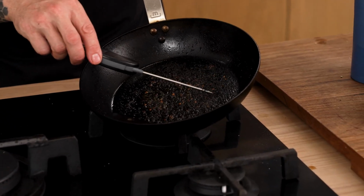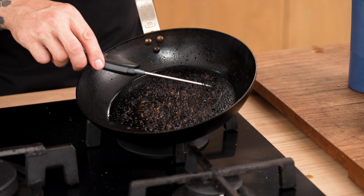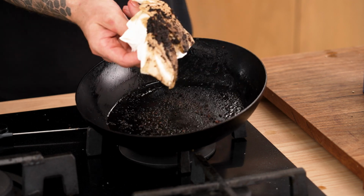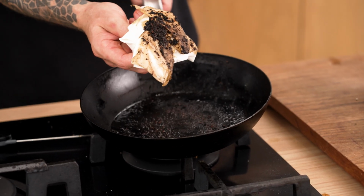Now traditionally, I'm pretty sure the French would just leave all this fond at the bottom of the pan, and I'm usually a big fan of it. However, in this case, I'm not. Why? Because of all this burnt pepper. So the fond I'm happy with, but all this burnt pepper, I don't really want in my sauce. So we're gonna wipe a bit of it out. You don't want that in your sauce, as far as I'm concerned.